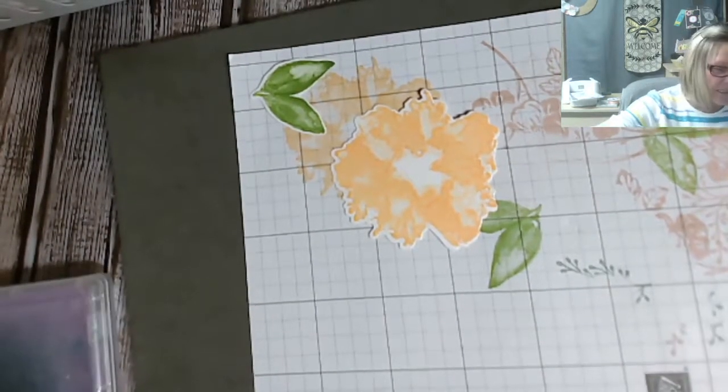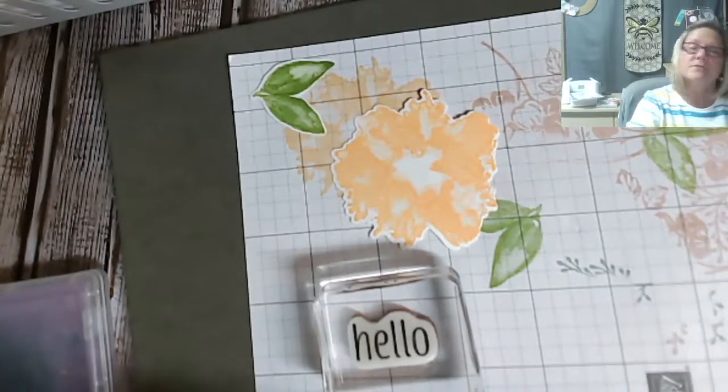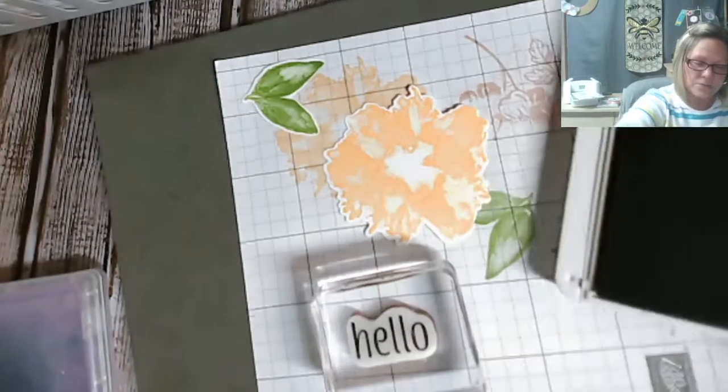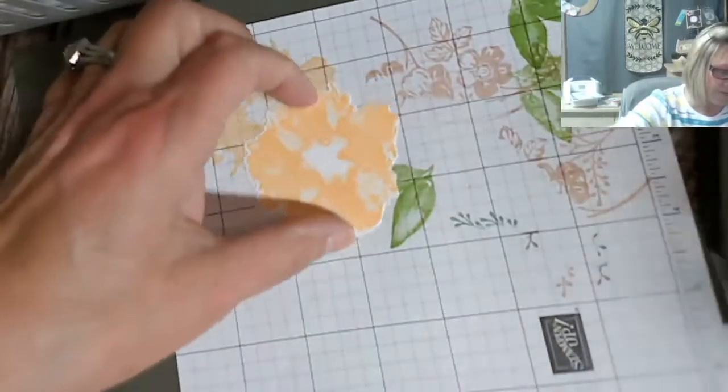And the last thing is we are going to stamp our sentiment, which is over here. And we're going to stamp that in Shaded Spruce. And the reason that we're using that color is, again, when I'm using designer paper, I look at the colors that are in the designer paper, and that's what I use to stamp with.